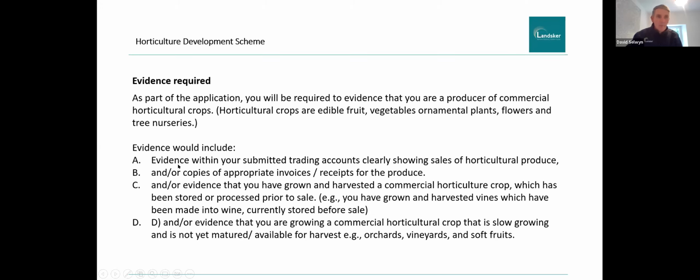Evidence within your trading accounts clearly showing sales of horticultural produce. So if you sell more than one produce type, and your accounts separate animal farming and horticulture, or dairy and horticulture, then fine. They may not, but you may have trading accounts or management accounts with different nominal codes for different revenue types. If you can prove that, fantastic. If not, copies of appropriate invoices and receipts for the produce.